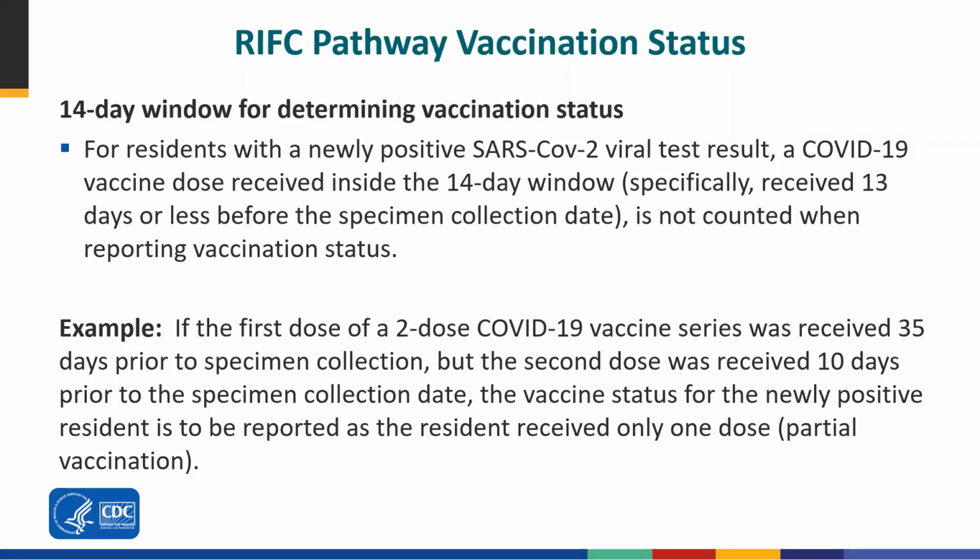So if it was 14 days or more before the specimen collection date, then the dose in question is counted for reporting purposes. However, if the resident received COVID-19 vaccine 13 days or less before the specimen collection date, then the dose in question is not counted for reporting purposes. So for example, if the first dose of a 2-dose COVID-19 vaccine series was received 35 days prior to specimen collection, but the second dose was received 10 days prior to the specimen collection date, the vaccine status for the resident newly positive for COVID-19 is to be reported as the resident received only 1 dose. So this would be considered partial vaccination.